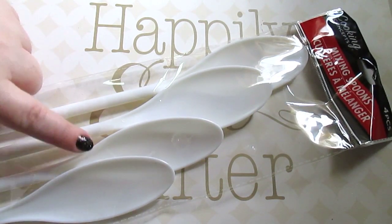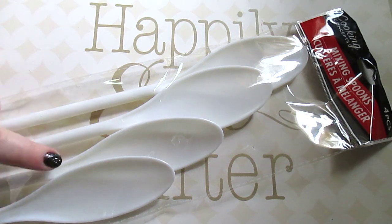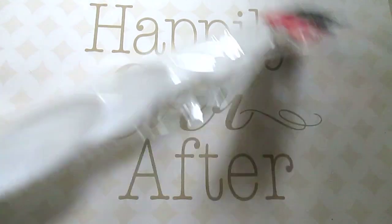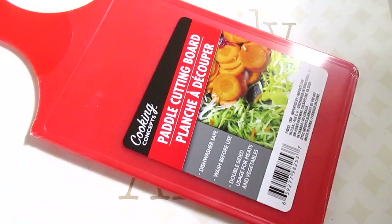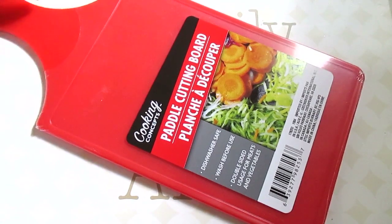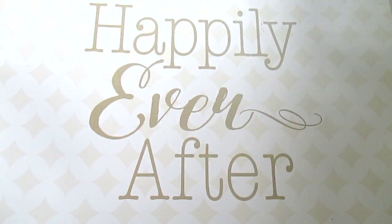I prefer the plastic to the wood, because things get stuck and nasty, grimy in the wood, and I like the plastic best. And then I did get a paddle cutting board, and I just needed a new one. I have an orange, a wooden, and a red one, and honestly, the orange one has had its time. It's ready to move on. So I needed a new cutting board, because I like one for fruits, meats, veggies, things like that. Different purposes on them.